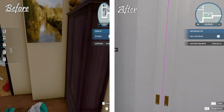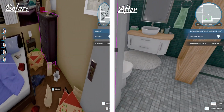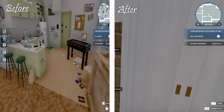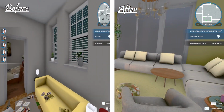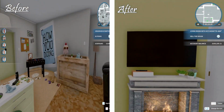I will never understand why House Flipper insists on putting the light switch inside the bathroom. Like in the UK where I'm from, we always put our light switches to wet rooms like bathrooms on the outside of the room, so that way no one gets electrocuted. But yeah, House Flipper, if you don't put the light switch inside the room, it just won't work.